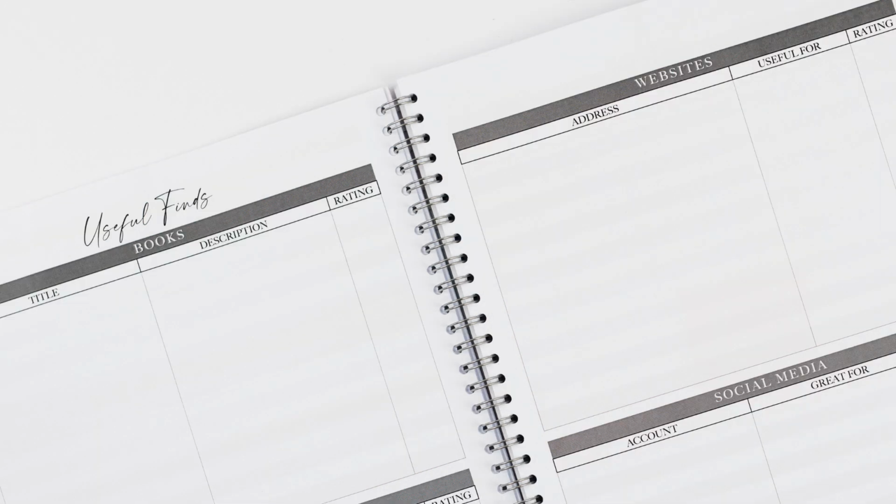These next few pages are some of my favourite in the planner. Our useful teacher finds pages are great for recording all those really useful resources that you find out about. We've included a place to record useful websites, social media accounts, podcasts, blogs, books and apps. There's also a column next to each one so you can rate them once you've used them and know which ones to recommend to others.